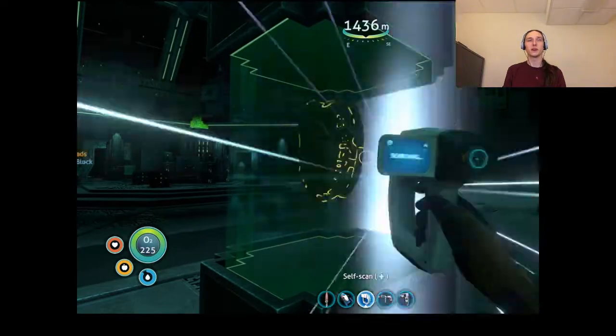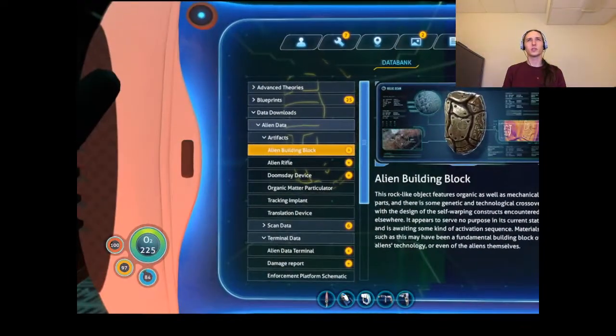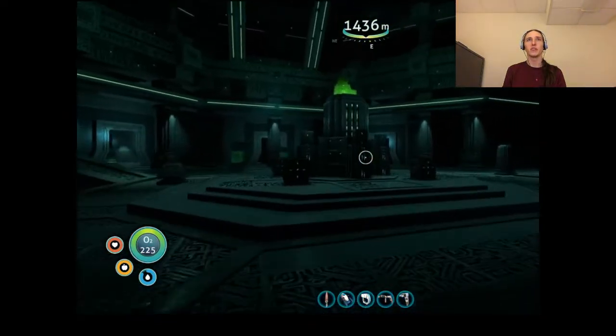I read that one really fast. What is this? Alien building block. This is a rock-like object, organic as well as mechanical parts, genetic and technological crossover. That's cool. This is like a piece of the warper. Fundamental building block of alien technology.